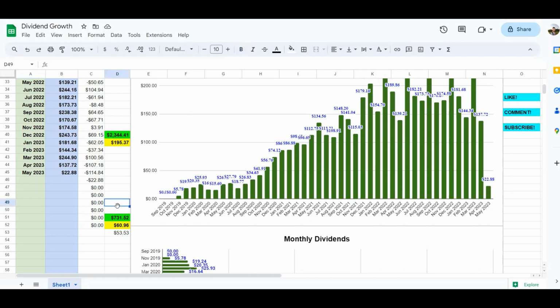And then now in the year 2023, I've currently earned $731.52. And because I've sold a lot of my higher paying stocks or high growth stocks, my dividend income is going to tank and it will be much lower than the 2022 value. However, I'm fine with that because now every single stock is growing their dividend instead of my portfolio just staying stagnant.